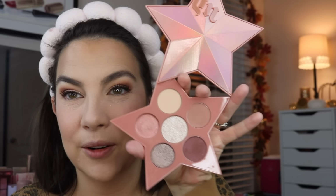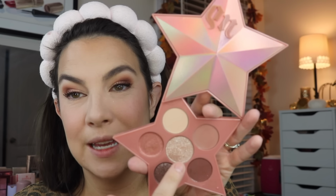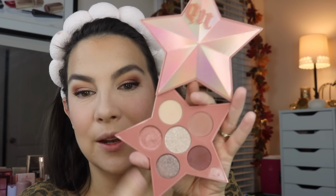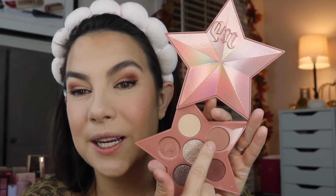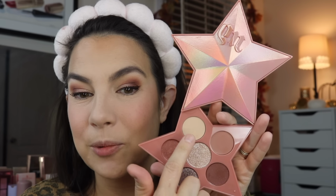Isn't this cute? I hadn't even heard of this. The Moon Dust Space Cowboy eyeshadow palette. So Space Cowboy is like an iconic color from Urban Decay, and they're giving you Space Cowboy Rides Again in the middle, and then all these shades and these mattes over here that kind of help the look happen, you know? So I put this in the crease, this in the outer corner, this under the brow, some of this on the inner lid just lightly.